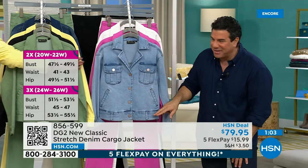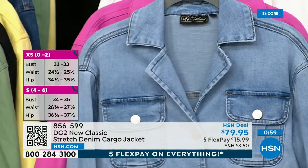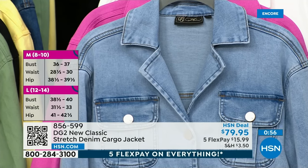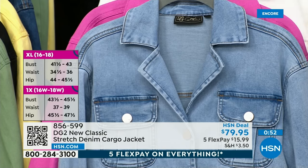But Debbie, it's all about the pockets. It's all about the waistband on this. And to me, it's all about the lapel, because I don't think you've seen this before. It's like a hybrid between a cargo jacket, a blazer, and a denim jacket. It's so cute.